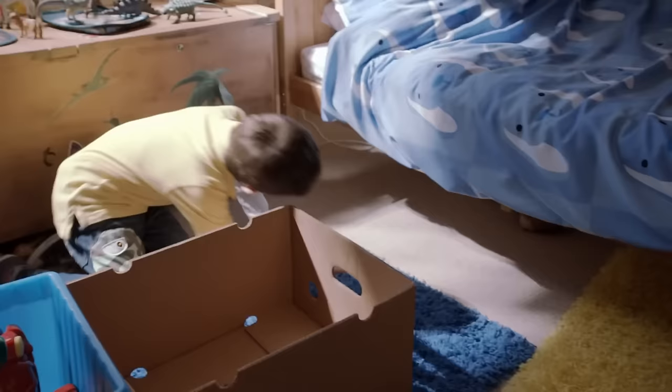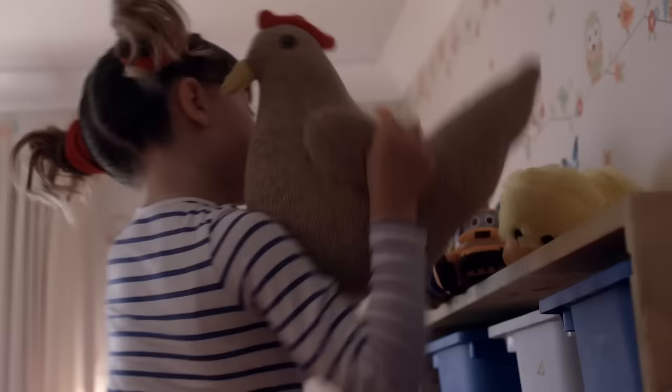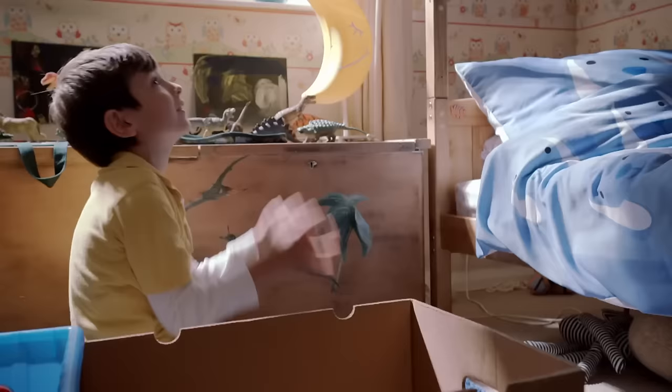Keep on throwing the toys down, and I'll catch them. Bye-bye, knitted zebra. So I throw Cheeky Duck and Knitted Zebra and Digger down to Tim, and all my other toys from the shelf too. Bye-bye, Monkey Hen. Bye, Big Monkey. Finished!